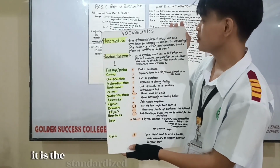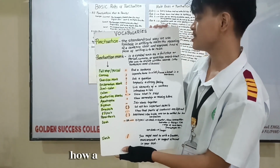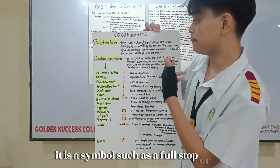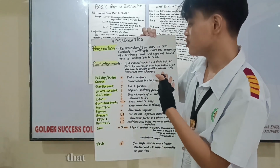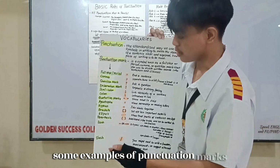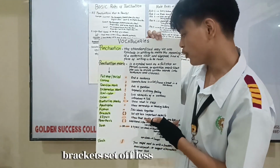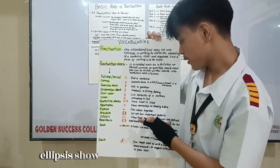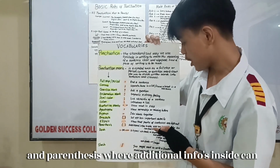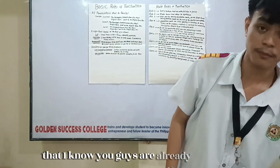Punctuation. It is the standardized way we use symbols in writing to make the meaning of a sentence clear and signpost how a piece of writing is to be read. Punctuation mark, it is a symbol such as a full stop or period, comma or question mark that they use to divide written words into sentences and clauses. Some examples of punctuation marks are, let's see, hyphen, where join words together, brackets, set off less important details, ellipsis, show that parts of sentences are left out, and parenthesis, where additional info is inside and can be omitted for less confusion. And so on and so forth, that I know you guys are already familiar with.